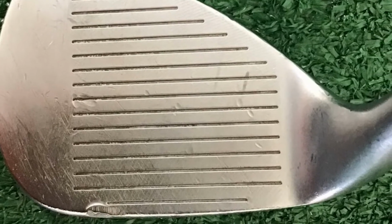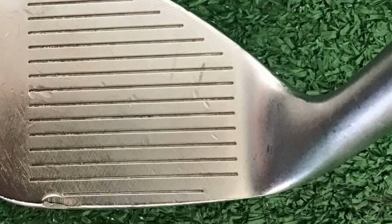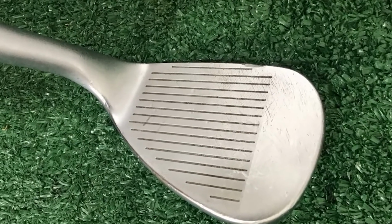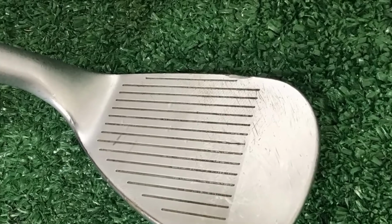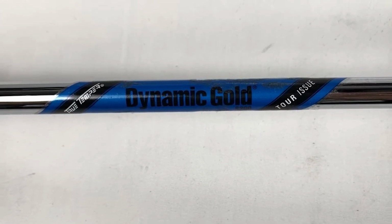Another improved technology that you see on this wedge is the new R-Sole grind. This gives the user the versatility that they need, especially when playing in different types of grasses. It also comes with two different choices when it comes to its finish. You can have it in satin chrome with a thin copper strike layer, or a brushed slate option if you prefer to have a raw look on your wedge.